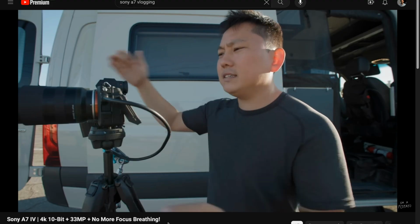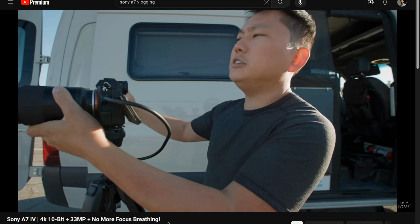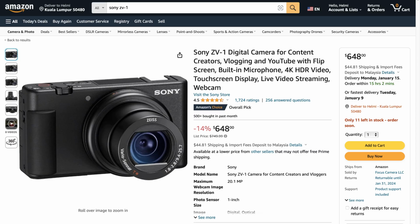So if I have a big camera, one, it will make me really lazy to do it. And two, I might be really self-conscious because everybody's looking at me. Why am I holding this gigantic camera in public? So this Sony ZV-1 cost me around $650 US. I prefer this small camera over any big proper camera any day because of the simplicity.